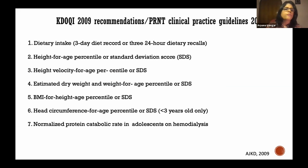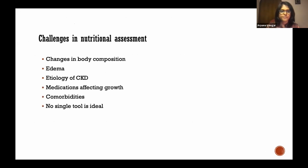Just to sum up, what do we look for when we assess the child for nutritional status? We look at dietary intake, we look at height for age, height velocity, because that's the way we look at whether the child is growing in terms of linear stature. And then estimated dry weight. We would always like to have a euvolemic weight, though it's difficult to assess in terms of just anthropometry, and we'll have to go in for more sophisticated tools. BMI for height age, head circumference, and NPCR in adolescents on hemodialysis.